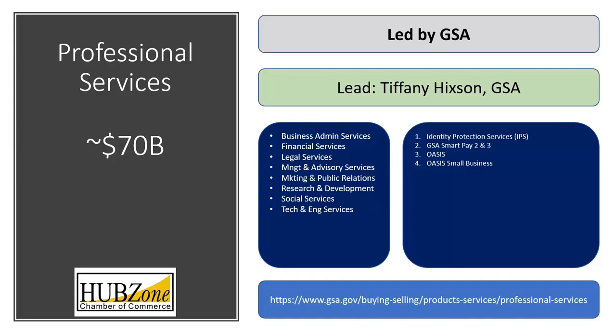GSA's professional services category focuses on a wide range of professional, scientific, and technical services, requiring a high degree of expertise and training. This category includes services that are advisory, problem-solving, and intellectual in nature, often requiring SMEs, or subject matter experts. You can see that there's 4 best-in-class contract vehicles under the professional services category here.